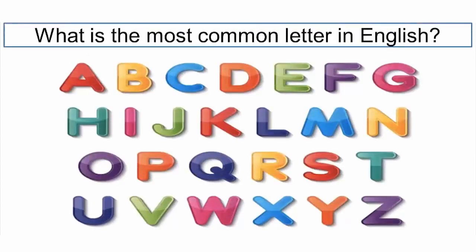What is the most commonly used letter in the English language? So when you look at words, which letter appears the most? You can think about what types of letters you have. You have consonants and vowels. Nearly every word in the English language requires a vowel. So what do you think it is? Probably a vowel. What do you think? The answer is E. E is the most common letter that you see in the English language.